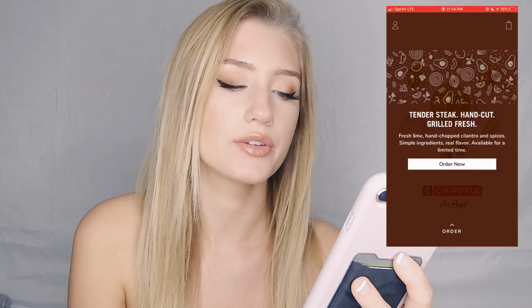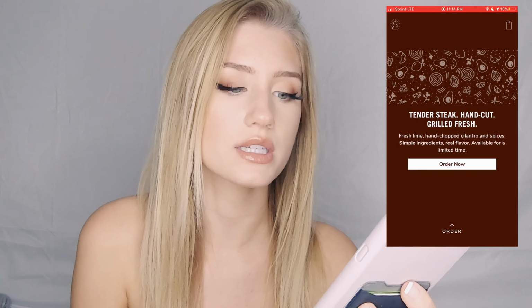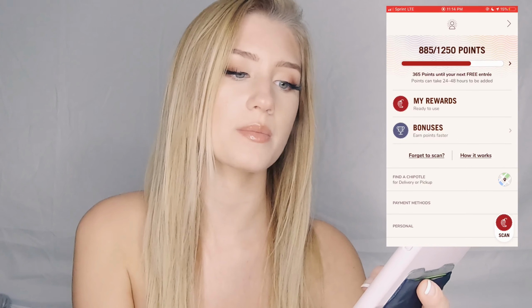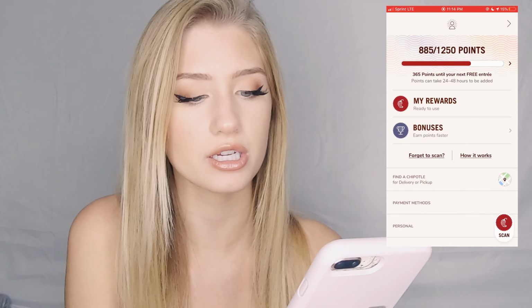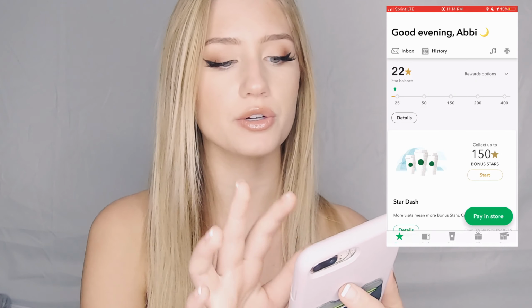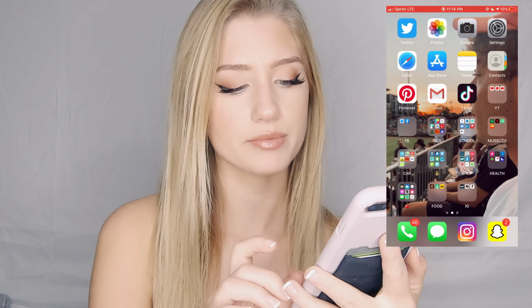I have a food app, which I just have Chipotle, which I use because I go there all the time, and I can scan stuff, and I'm close to getting my next free entree. Then I have the Starbucks app, and I go to Starbucks way too much. I wish I could just scan it there, but you have to put money on your Starbucks card, which sucks. And then I have the Moe's app.